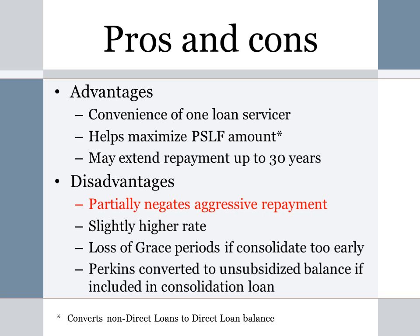Now, we did mention that you get a slightly higher rate under the federal direct consolidation loan program. I don't know of borrowers who don't consolidate for this reason, but we want to put this out there. The way that the rate is calculated, it's a weighted or blended rate of all the interest rates of all the loans you're consolidating, rounded up 1/8 of a point. That's only 0.125%, and then it's fixed for the life of the loan. So a slightly higher rate, but not a prohibitively higher rate.